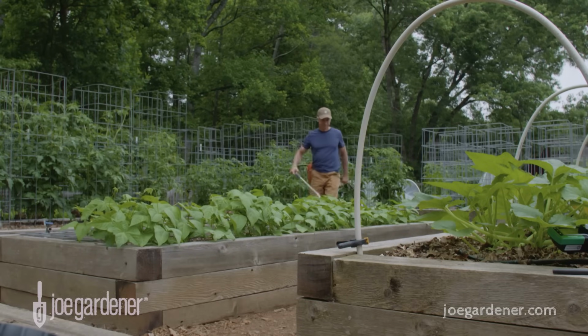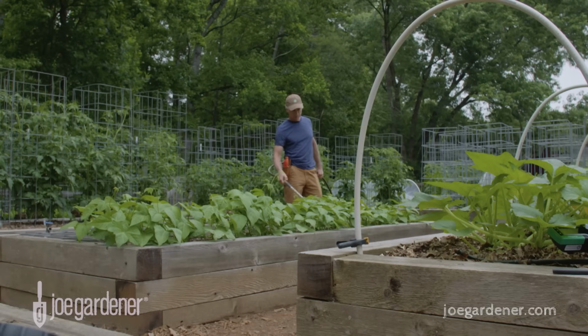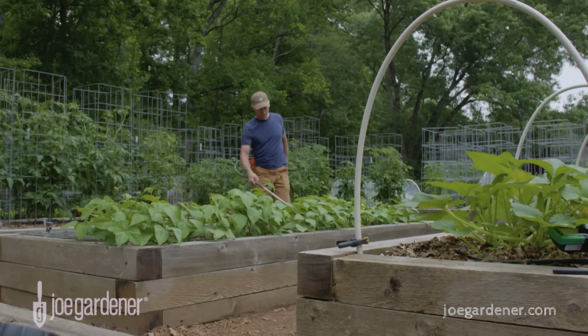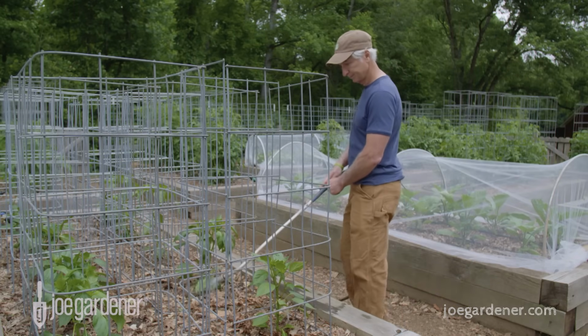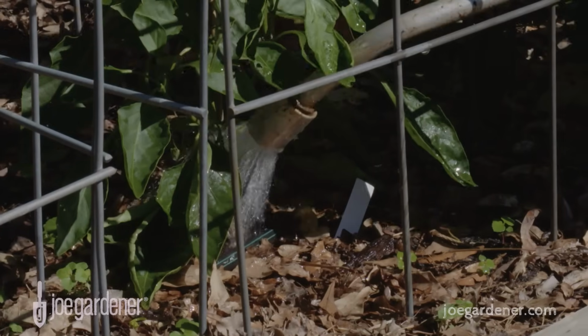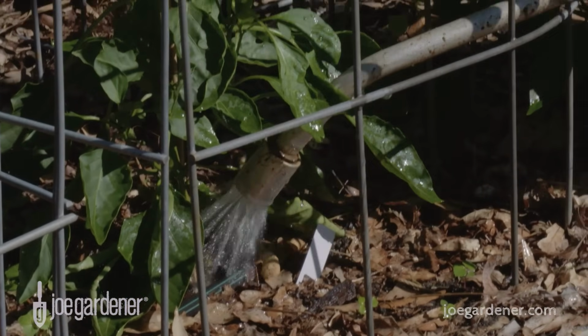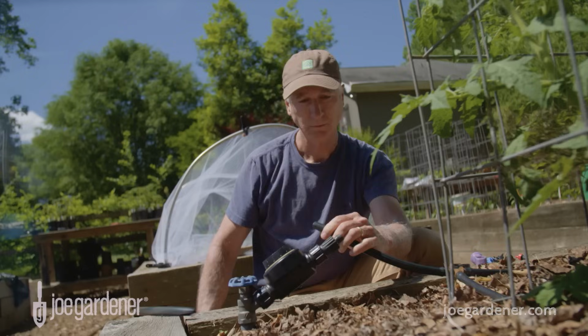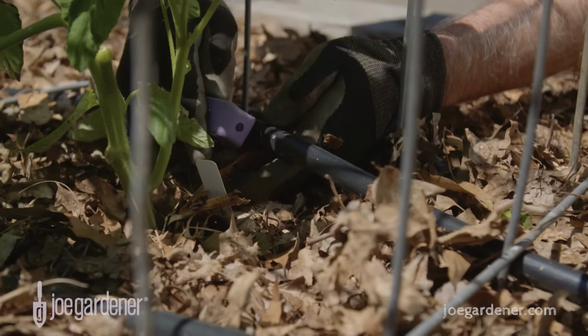Next, think about how you're watering your plants. Ideally, you want to do that deeply but infrequently. You're shooting for about an inch of water per week. And when you do water, you want to do that just at the soil surface, not from overhead if you can avoid it. This is a much more efficient use of water, and it keeps the foliage drier, which cuts down on the chance of diseases. Soaker hoses and drip irrigation are my watering methods of choice to do all of that.